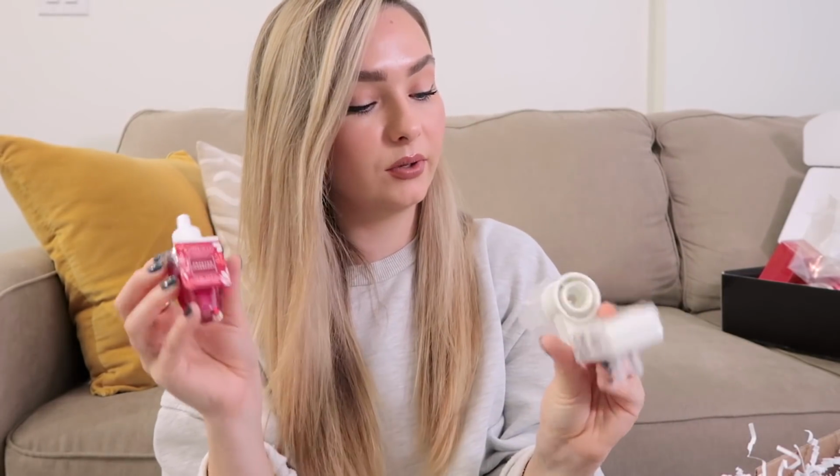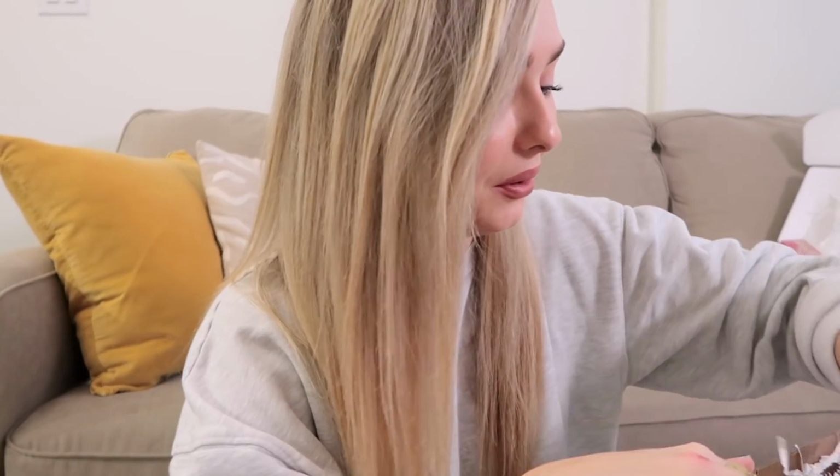There's a Frosted Cranberry Wallflower, which is really cool because I've actually never had one of these, and I love when scent fills the room. This is a men's collection body spray, Forest by Bath & Body Works. So I guess this one is for Cody. So that's pretty cool. Thanks so much.